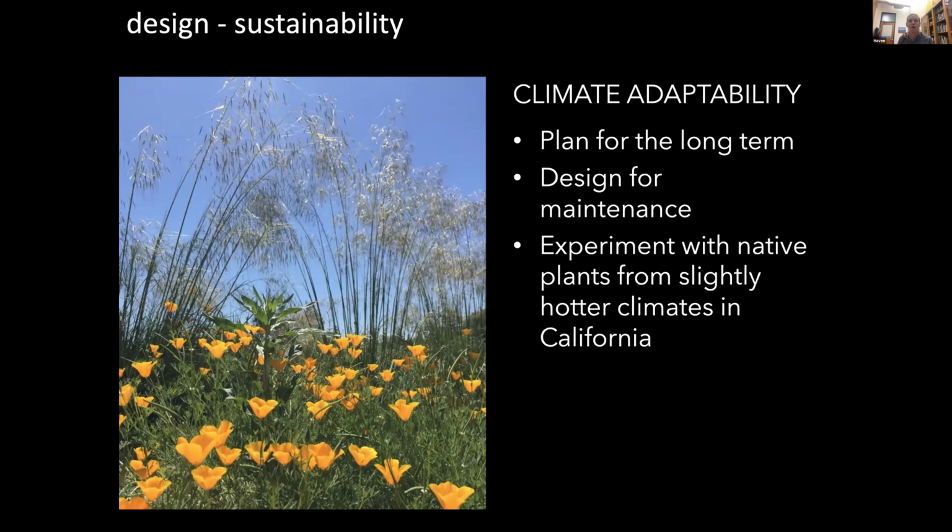For landscape, we put it in and it keeps getting better and better and better. But we have to design for maintenance, and we have to think about the fact that it doesn't just automatically get better, that you have to put in the time and you have to think about it.